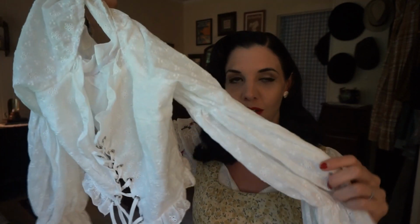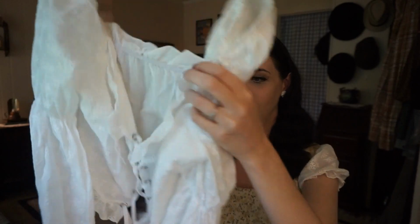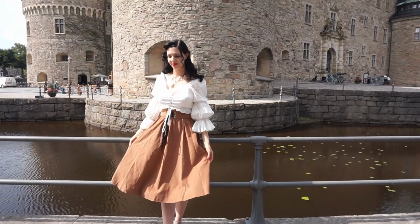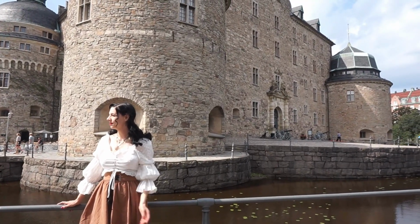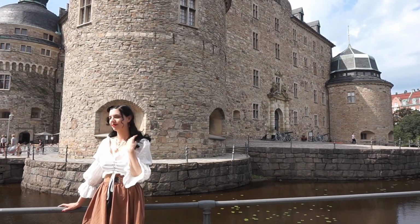This one and this one that I love are actually from a modern clothing company, Shine, is that how you pronounce it? I wouldn't highly recommend them, but they do have some really nice pieces if you dig through their website. And with this one, the quality was actually so much better than I anticipated, and it worked really well with my Viking kind of peasant vibes in Sweden.